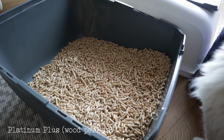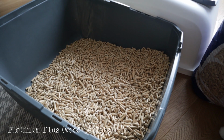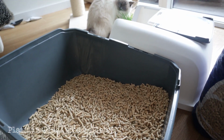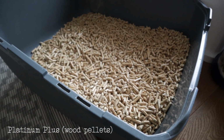Definitely, I can't imagine it being bad with tracking because of the size of the pellets. So obviously it would be really hard for the cats to actually take it out on their paws. So I'm really interested to see that. There might be a little bit less of a mess on the floor each day. So we'll see about that.